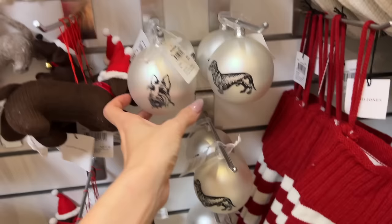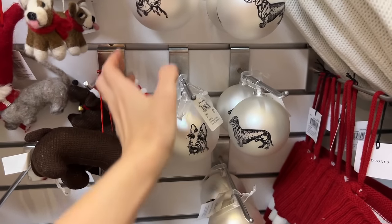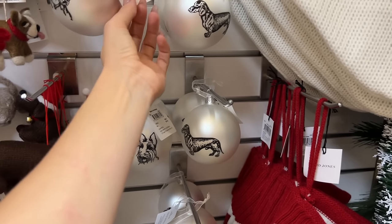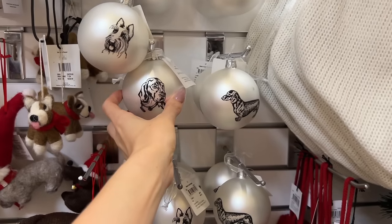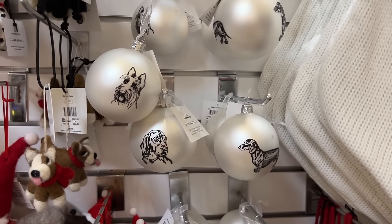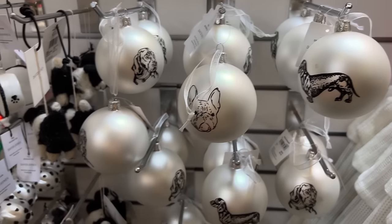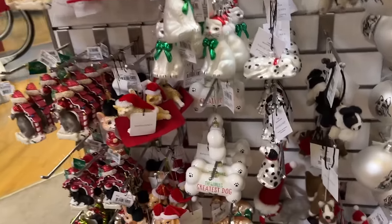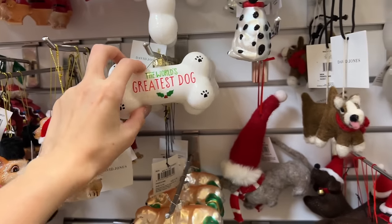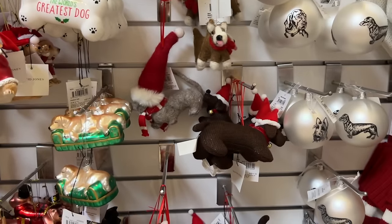No, they don't. They've got Dachshund, Scottish Terriers, is that correct? That looks like it could be, oh, I don't know. Does it say? Nope. Don't know what he is, but I feel like he looks like a hunting dog. And then there's a little French bulldog, is that right? Yeah, I think. But here we've got all the dogs and the cats. Oh, world's greatest dog. It's glass though, so I want to give it to Freya, but she'll be like, what do I do with this, Mum?